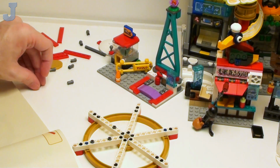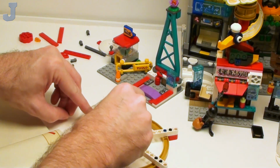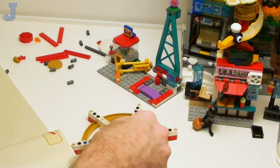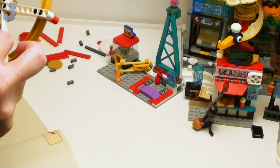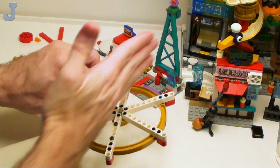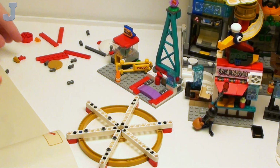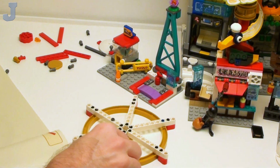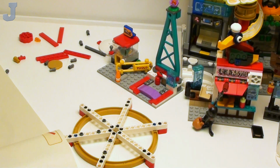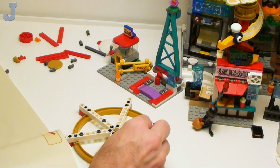And, okay, we got to be careful here. This is really kind of weird. Does it really matter which way it goes? Let's just do it like that. I'm having the slot going this way, so I don't know if that's really what we're supposed to do. It shows blue here. Maybe it's like that. I don't think the colors are going to matter.